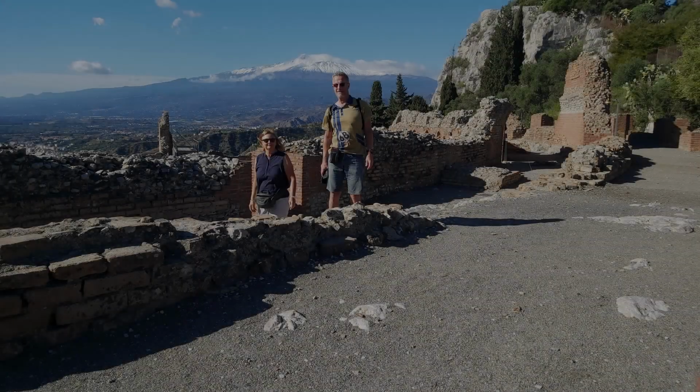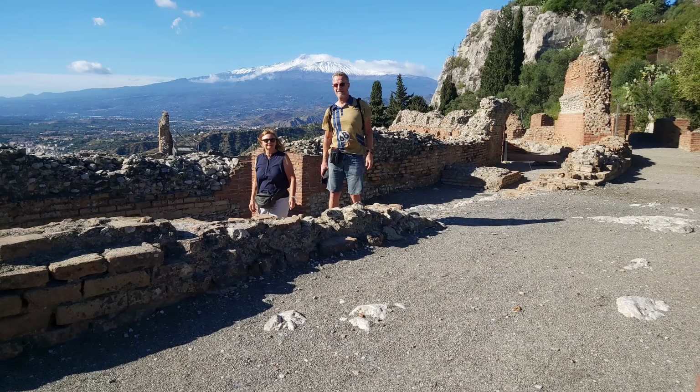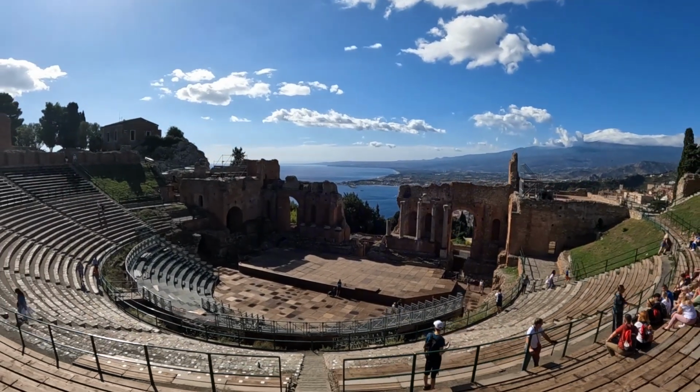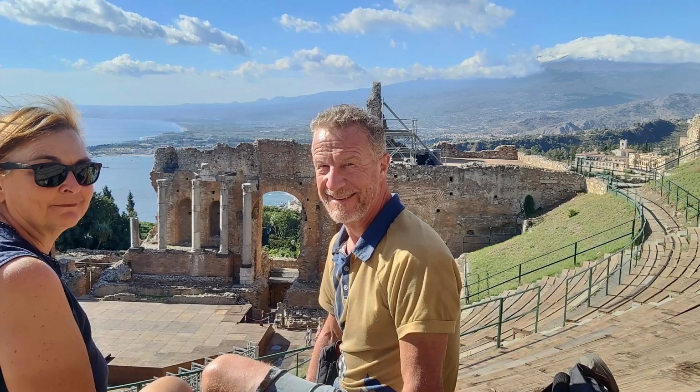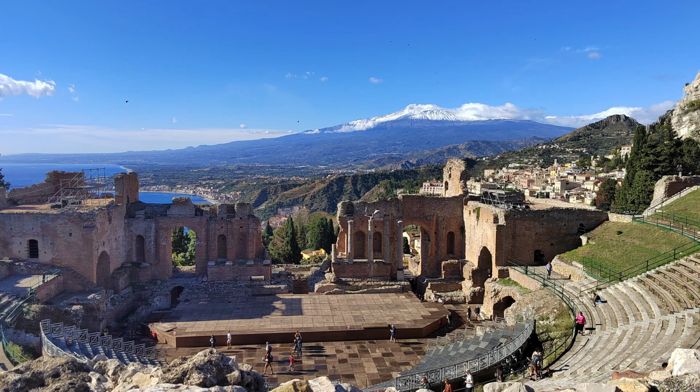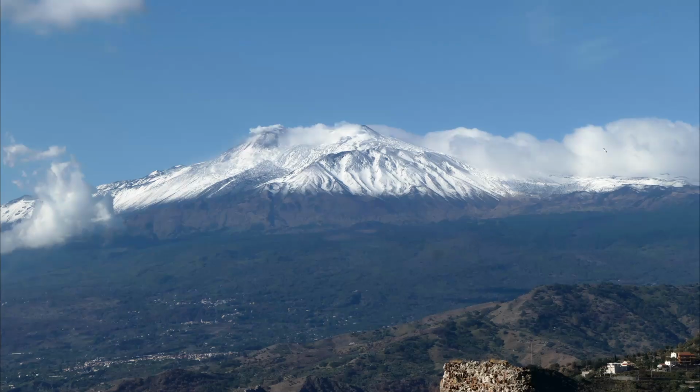The next morning, we first go to the Roman amphitheater. The weather is wonderful and exceptionally entry is free today. We enjoy the view across the sea to the mainland and also towards Etna, whose peaks are covered with snow since last night.